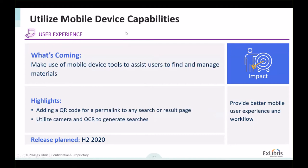And next is utilizing mobile device capability, which is something that we also started last year and we are continuing the effort this year. So last year we released the voice assistant as a modern capability to help you search by voice in your discovery, as users currently tend to use on other sites. So we are continuing the effort of providing more mobile tools and also optimizing the workflow from the mobile into the discovery system.